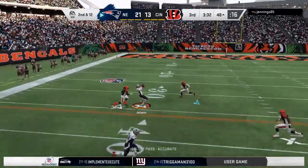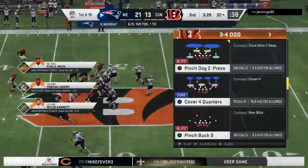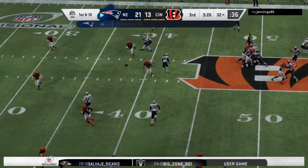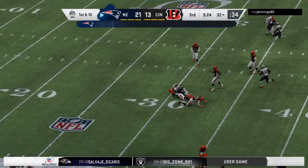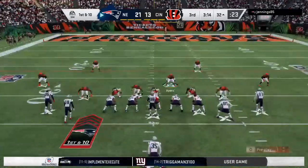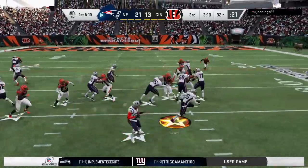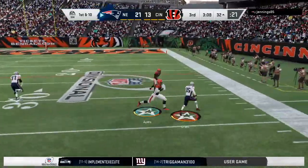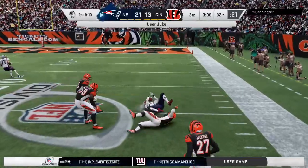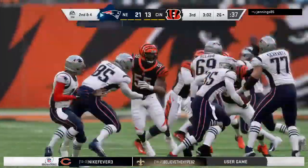Now this time Murray to throw it. It's caught here by Adams, and he gets this inside the 35-yard line. It'll be a Patriot first down on a pickup of 16. On first down, it's Grant, and he'll go down at the 26, following a gain of 6.